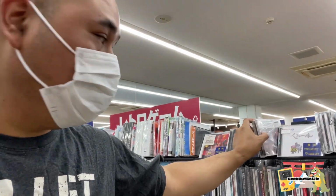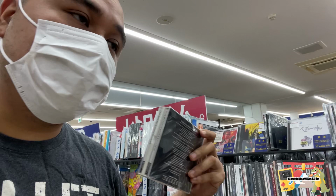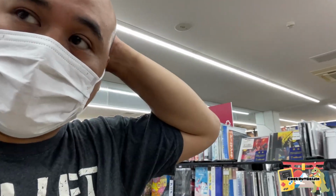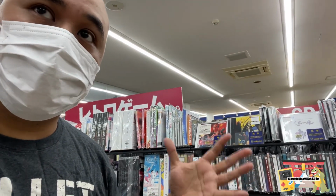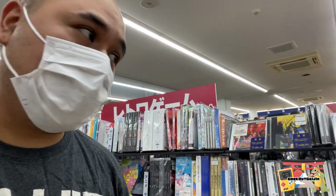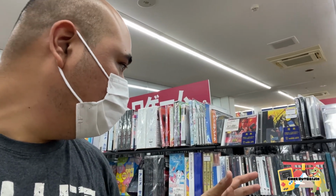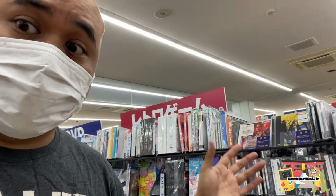I saw Final Fantasy X is priced at 2,750 yen. Too much for me when it comes to original soundtracks or video game soundtracks. I usually buy them for around 1,200 yen max. So we're passing up on this particular stuff here. Now, hope we find some things cheaper in the video game section.